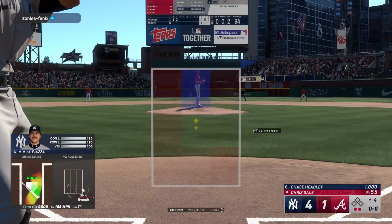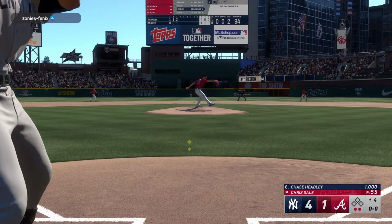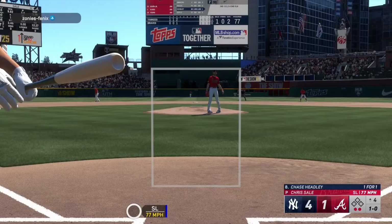And now it's switch hitting third baseman Chase Headley. He's already homered in this game. And takes low for ball 1.